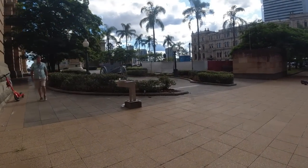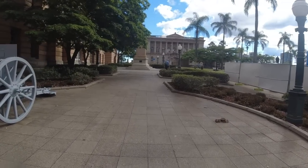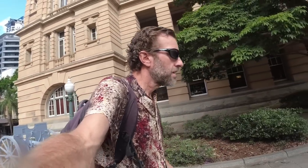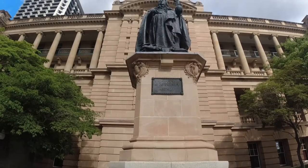And welcome to Brisbane, the capital and largest city in Queensland, Australia. And this is Queen's Park. Australia is, of course, part of the British Commonwealth, the union of nations, so to speak, that all recognize the royalty of the United Kingdom, being previously British colonies, no longer headed by Queen Elizabeth, of course, but King Charles. And speaking of queens, Queen Victoria, 1837 to 1901.